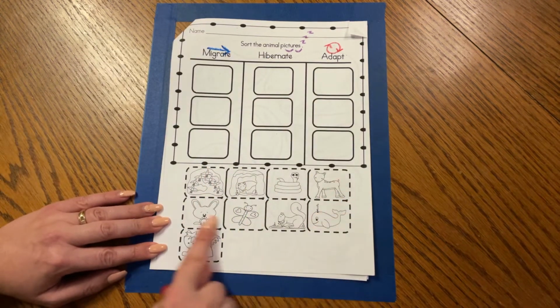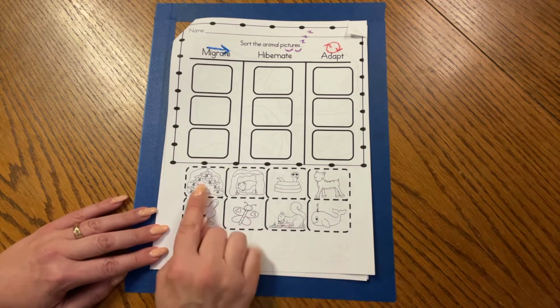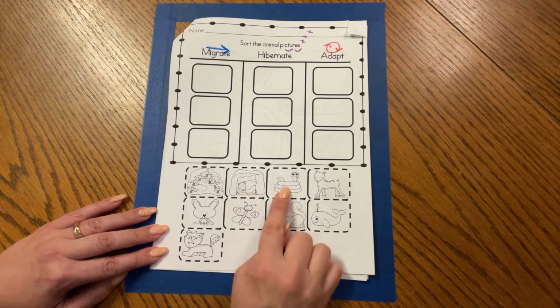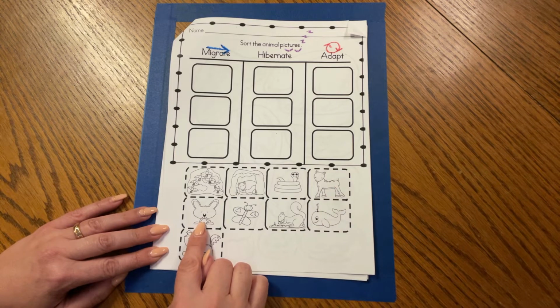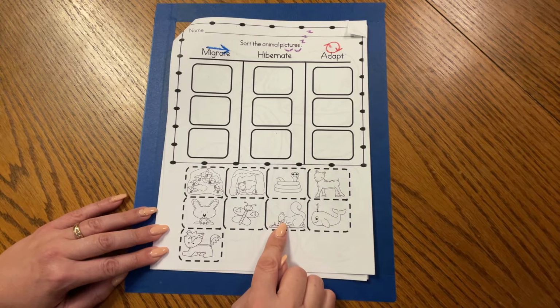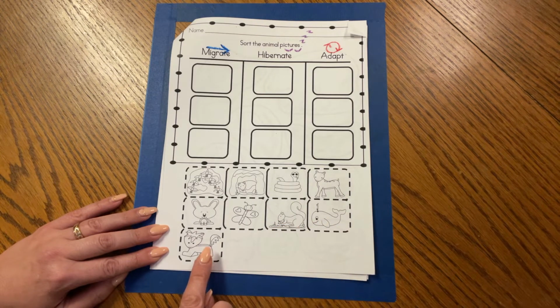So let's look here at the bottom. I see lots of animals. I see ducks or geese. They're flying somewhere else. I see a bear sleeping in his den. Here's a little snake. Here is a deer. Here is a hare, a butterfly, a squirrel, a whale, and a skunk.